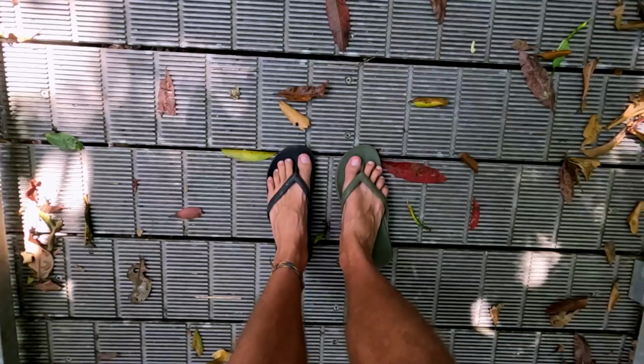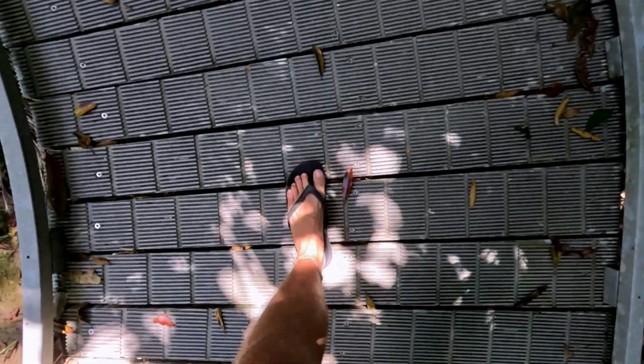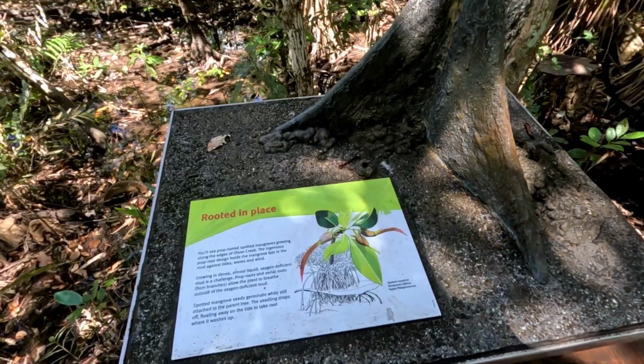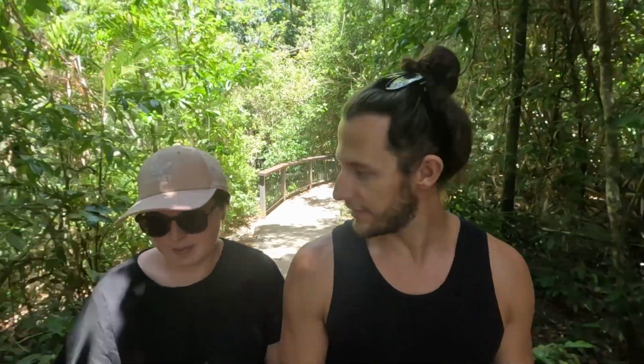Tell you what, this right heel's copping a bit of a beating. The old double left thong special. Hey look, it's that triangle root system we saw before. So nice in here. Very nice place, isn't it? It's peaceful. And the air feels fresh. It does feel fresh. We're going to jump back in the car now and we're going to head towards the Daintree Village.